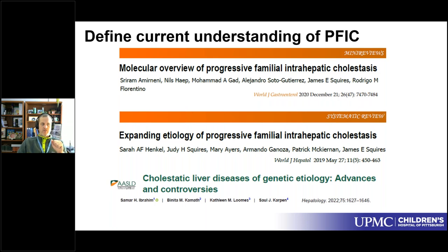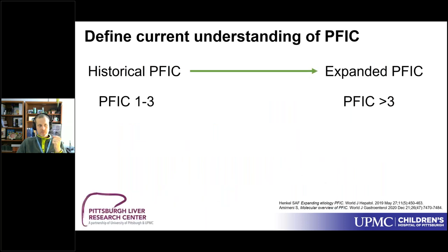The first one led by Rodrigo Florentine, who is a PhD here at the University of Pittsburgh working in PFIC research. The second one, Sarah Hankel, one of our former transplant fellows, had put together. And then this last one, most recently published in Hepatology, led by Summer Ibrahim, who's at Mayo, and Saul Karpin, who's down at Emory, looking more broadly at some of the cholestatic liver diseases with a genetic etiology.